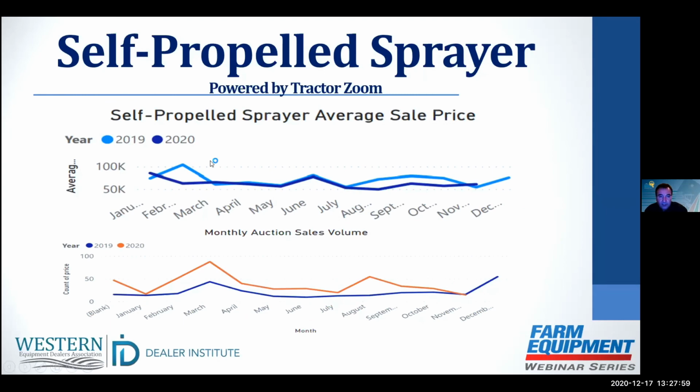Self-propelled sprayers. I don't watch this too much, but Tractor Zoom sent it to me anyway. So I wanted to throw it up here and present this, but it's all over the board a little bit to start, and it's a little wonky. I don't study this as much as I should, but this chart tells me what's going on at auction. Where are they getting the most amount of money?